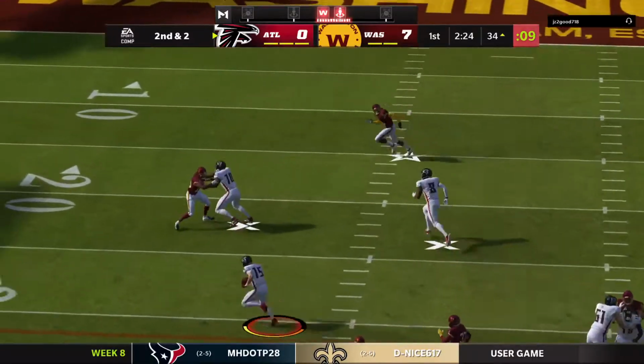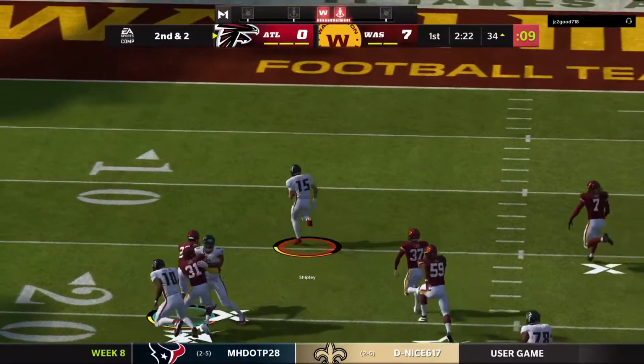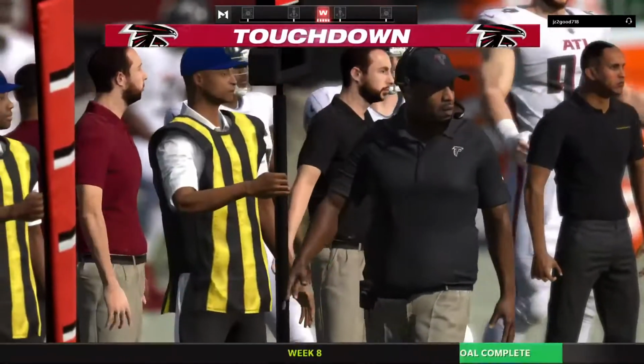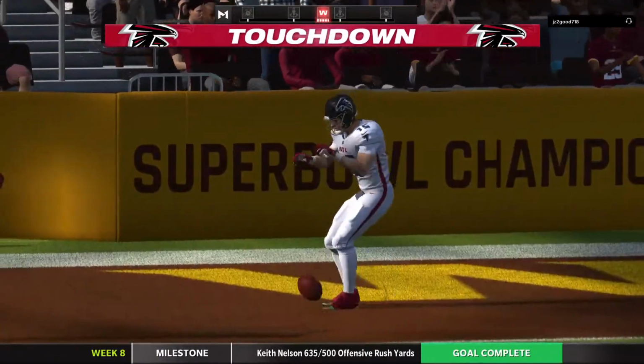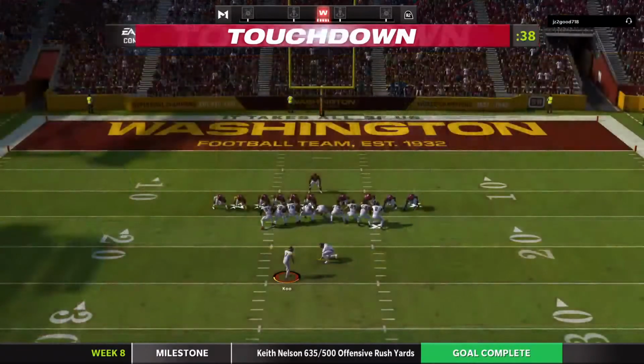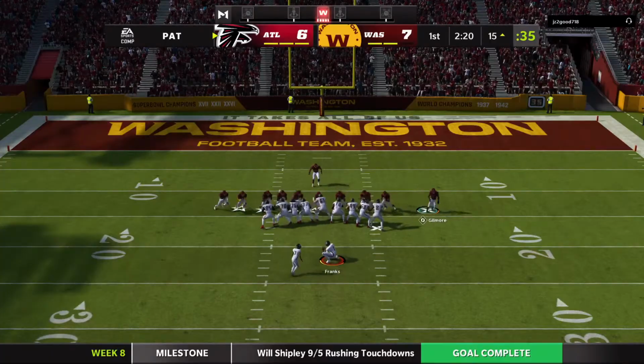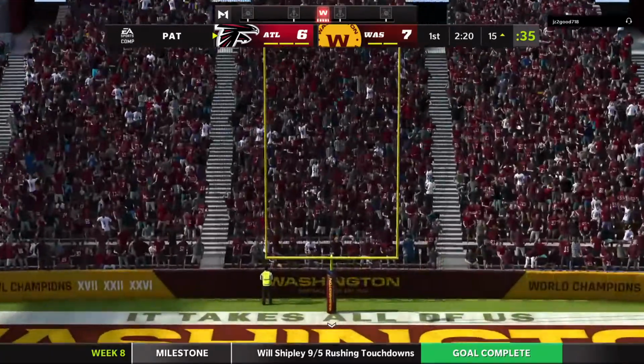On 2nd down, they'll try and run the counter. Space to run past the 20. Touchdown, Falcons! A great effort there. His 9th touchdown of the season. And the Falcons are an extra point away from tying the football game.